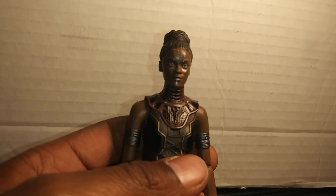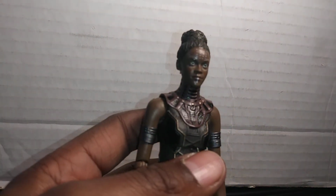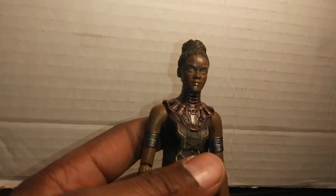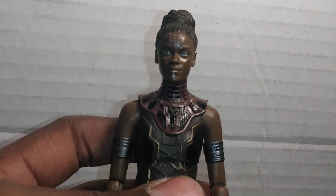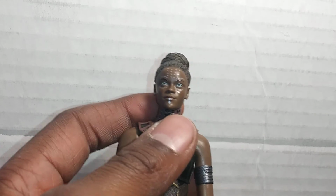You can tell that this is her from Black Panther. You can very much tell. I don't know why I keep changing from cool colors to warm colors, but you can tell that this is her. Okay, you guys can tell that. I don't like the head sculpt. Why are her eyes wide open? I don't like that.